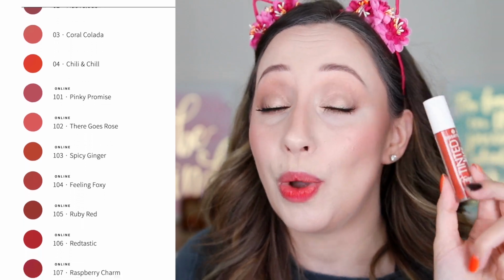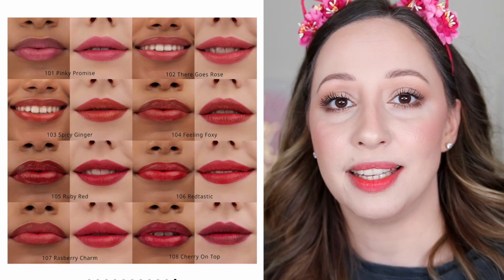I'm gonna try and remove it. So I don't have much product on the tissue. It looks like it is my natural lip color. I think it looks nice. You can find it in 12 colors. They have a nice shade range.